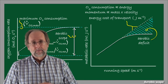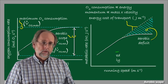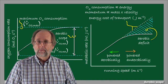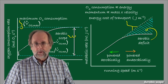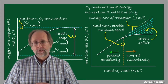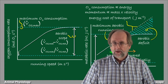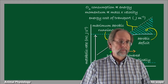For now, though, I want to make a point. There are two phases of locomotion: a lower range, where locomotion is powered by aerobic metabolism, and a higher range, where it's powered by anaerobic metabolism. This means that for any animal, there's going to be a maximum aerobic running speed, and this is going to be determined by the aerobic scope. So, why does this maximum oxygen consumption limit even exist? Why is there an aerobic scope?